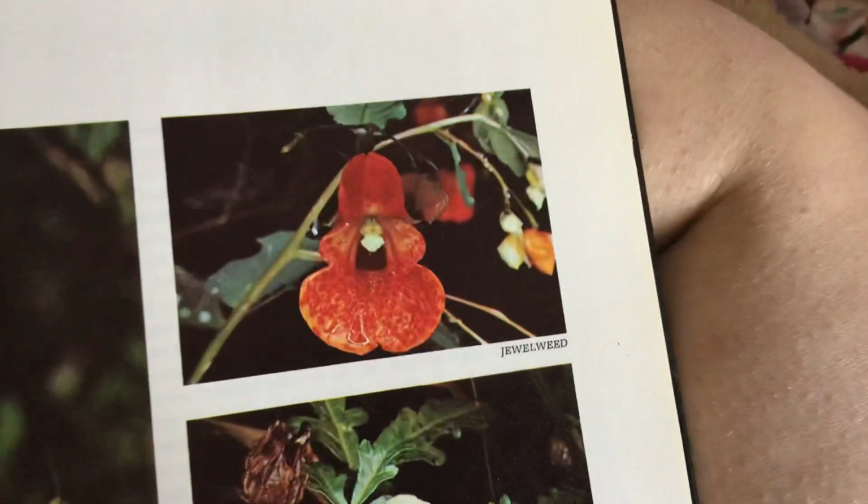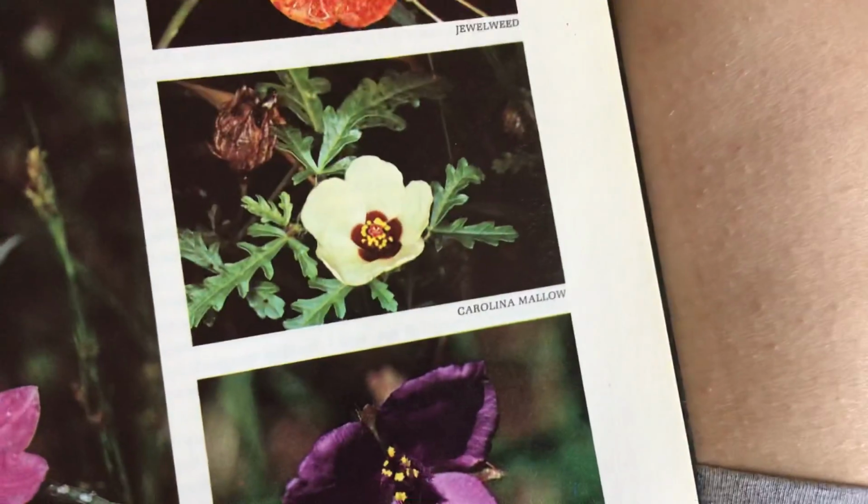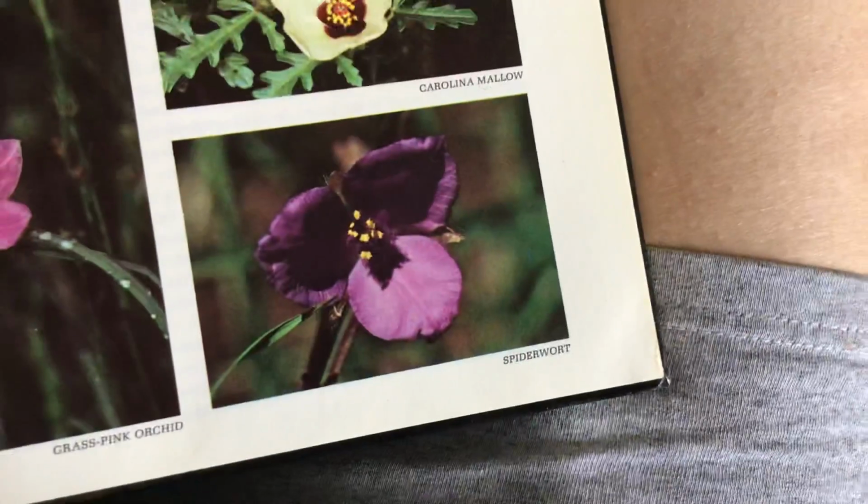Grass-pink orchid. Jewelweed. Carolina mallow. Spiderwort.